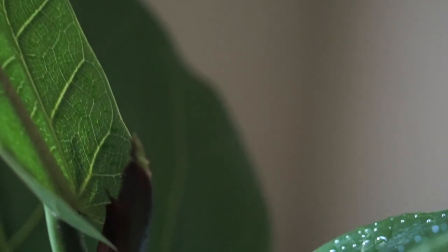Anytime you see the bud swelling like that, then you know it's gonna have some new growth. Again, I'm on my tippy toes. I'm trying my best to show you, but there's gonna be a new leaf that comes out of there. Sometimes it's one at a time, sometimes it's two. I'm not sure yet about what this will be.